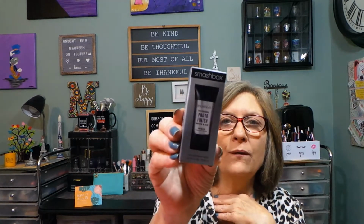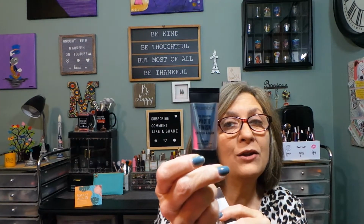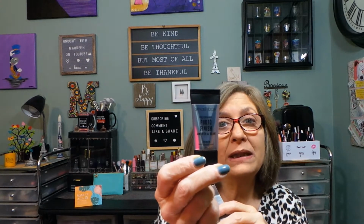Oh, another good one. Smashbox. And this is the original Photo Finish Primer. I've used their primers in the past. These primers are great for travel. But if this is all you can get and use, use it sparingly. You don't need a lot. This is really nice. I do like this. Happy to have it. So far, 3 out of 3 are phenomenal.